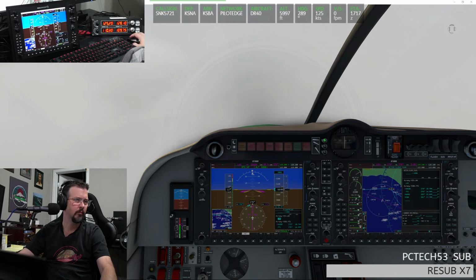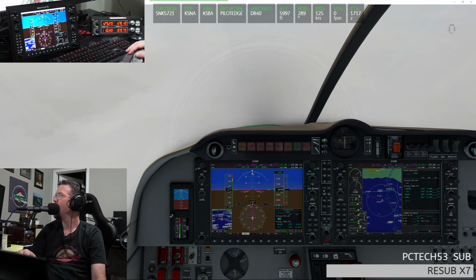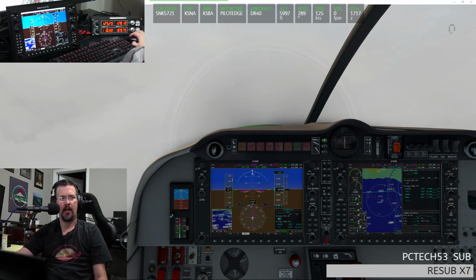Joshua approach, November 218 Delta Yankee, 900,000. 218 Delta Yankee, Joshua approach, cross Apples at 900,000, cleared VOR DME runway 17 approach, altimeter 3005, information X-ray current. X-ray, copy altimeter, cross Apples at 900,000, cleared VOR DME 17 approach, 8 Delta Yankee.